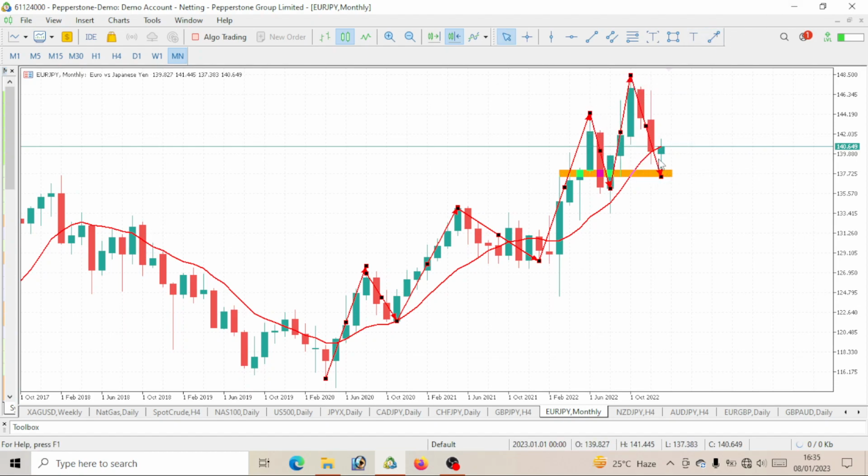After the pullback, what do we expect? Definitely, we expect a new high. So, those of you that are position traders, I think this is actually the best time or period to consider going long on EURJPY.